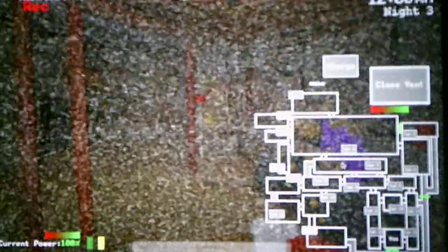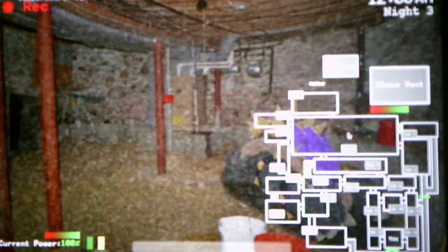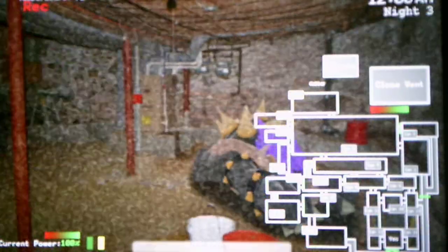Okay, do we have anything new right now? Let's go check around the cameras. Oh, there's a Koopa that resembles Bowser in the cellar. Huh, interesting.